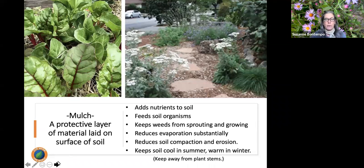But as I mentioned before, we want to make sure that mulch is away from the plants. Typically, I'll go from thumb to pinky. Or if it's a tree or a large shrub, I will go hand to elbow.